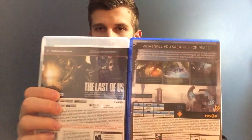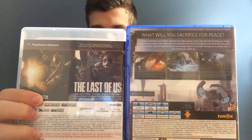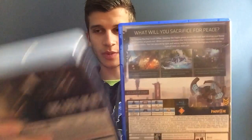If you look at the back, they're basically the same. The styling of the little icons for remote play and for hard drive requirement and multiplayer have changed, but for the most part, it's basically the same. PS4 coming at you real soon. We are so close to November 15th, and I can't wait to enjoy it in all its glory with you guys.